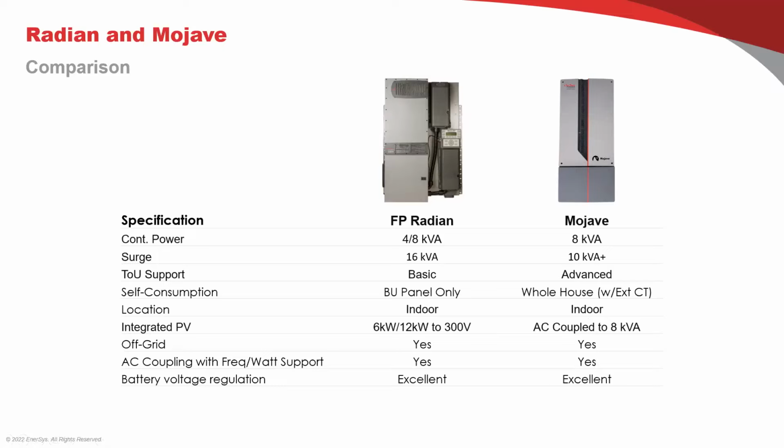Yeah, so we use a frequency shift method to control. It used to be called frequency watt. I think now UL 1741 2018 is calling it frequency droop. It's all the same thing. So that's what we're using. And the amazing thing about Mojave is how well it does it. It does it incredibly well.